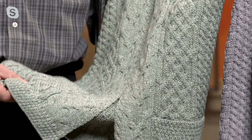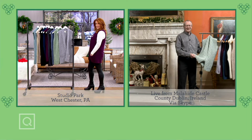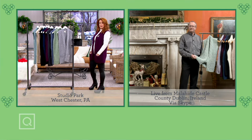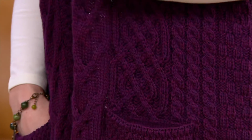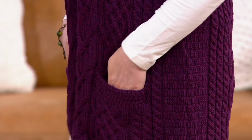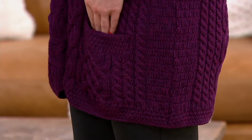I have not yet been to the Aran Isles, but someday I will make it. But I feel like I'm there already because, again, all this cabling, every piece, every stitch tells a story. And it's done in such an elegant fashion. Having this vest that just drapes, and it's so unbelievably soft. It's elegant and it's feminine and easy to wear. Do you want to talk to us about some of the stitches?